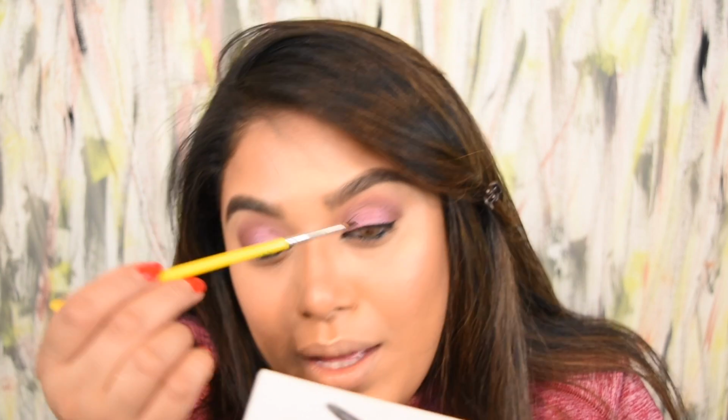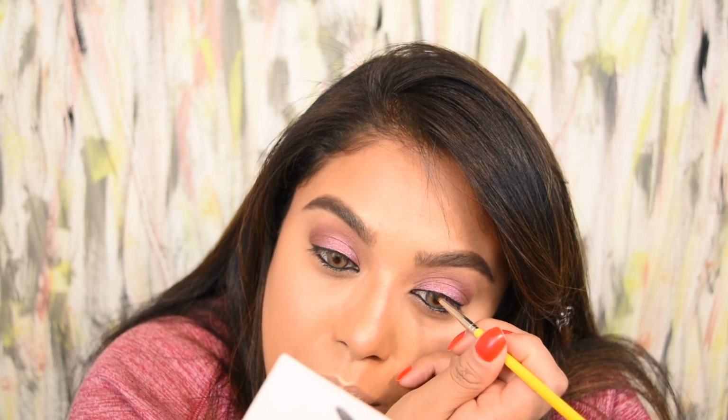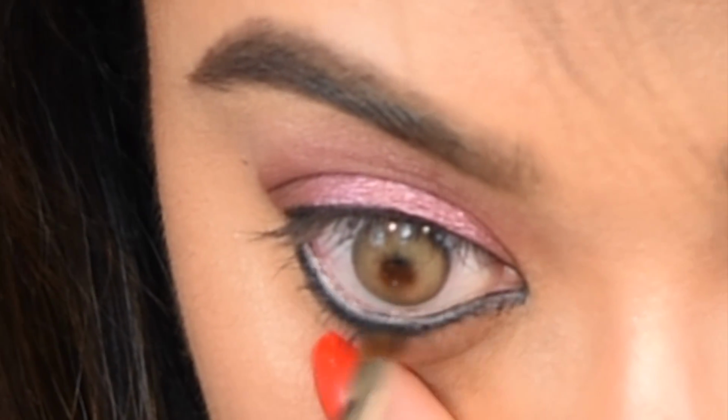So I'm really only applying this eyeliner just because when I do my false lashes, I don't want the eyeshadow to peek through, so just giving this a little bit of a base. And now I'm just using a small eyeshadow brush to smudge out the eyeliner that I applied earlier just to give it a smokier look.